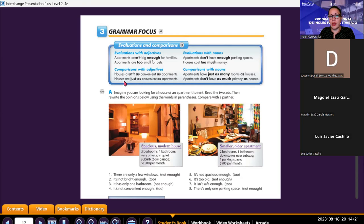Si le agregamos el just, houses are just as convenient as apartments. En este caso, sí estamos diciendo que es tanto como, ¿verdad? Son en igual grado, agregando el just. Y aquí está en negativo, entonces estamos diciendo que no es tan como, pero en ambos casos estamos haciendo comparaciones. Si le agregamos el just, es como decir que están en igual grado. Es tan conveniente como.